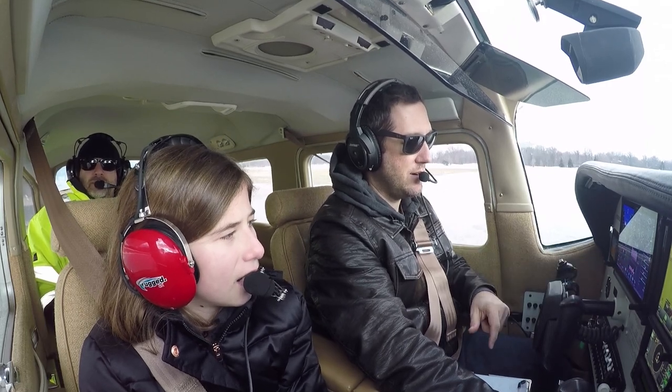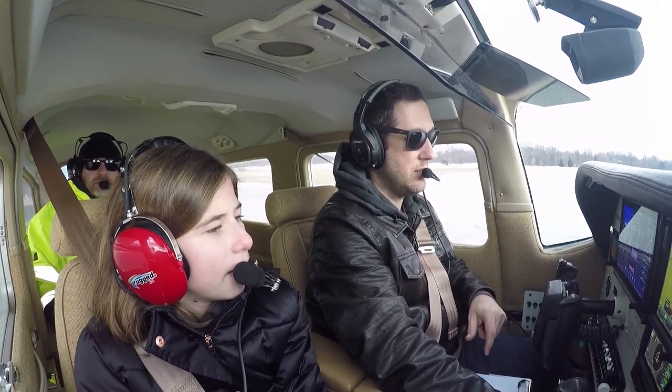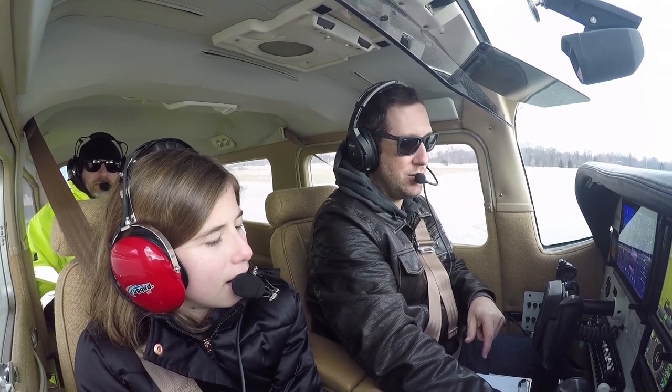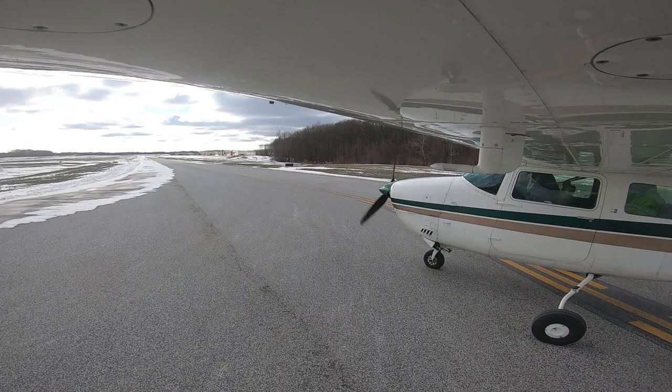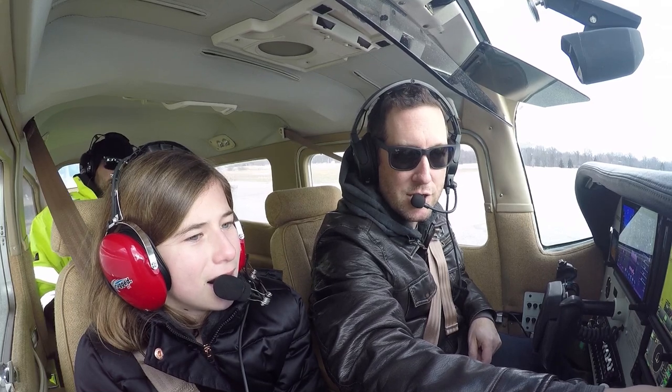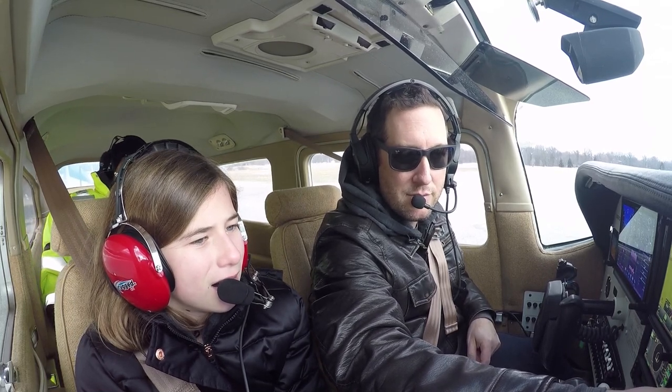Everything looks right there. Cherokee on whiskey, taxi, or correction, taxi to parking via Alpha 4 Alpha. And we're going to bring it all the way back to idle to make sure the idle is working as well. Mm-hmm. And the amperage is still going, so it's still generating electricity. All right, so everything is checked here. Magnetos, propeller, engine instruments, ammeter, throttle to idle.